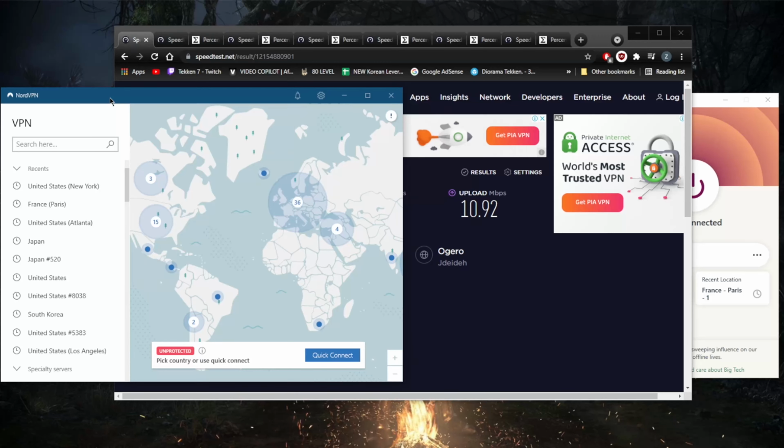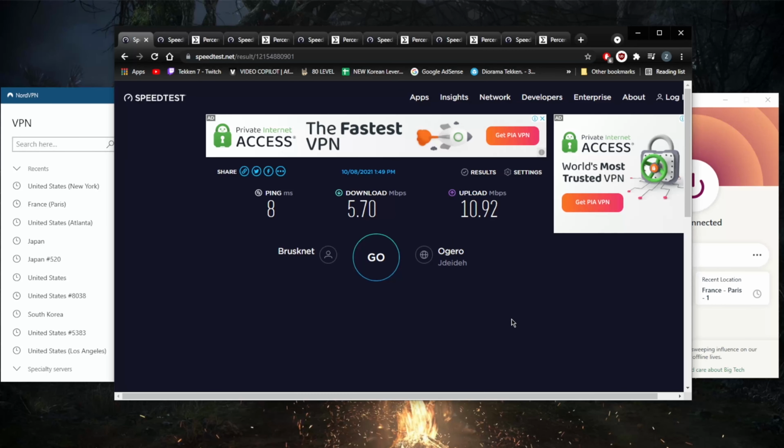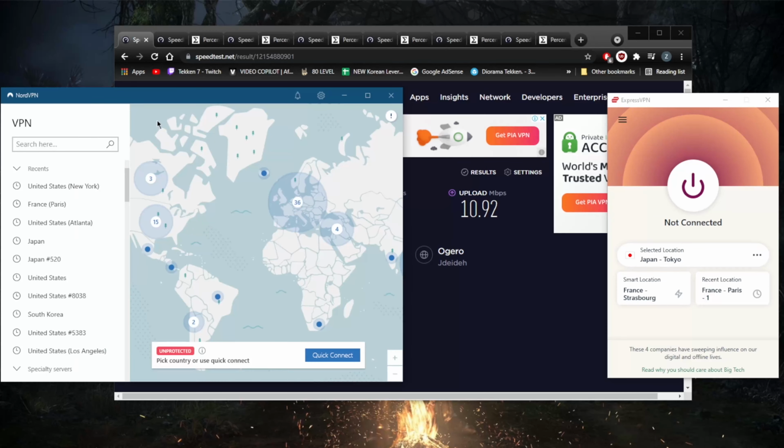And usually any decrease between 10 to 20, 25% is usually considered very good with VPNs, because a lot of VPNs will end up going past the 25% kind of cap, and they'll go up to 30 or 40 and even 50 to 60% decrease. And that's not what we're looking for. We're looking for some of the best percentages here, and we're going to take a look if ExpressVPN and NordVPN can actually perform that well.